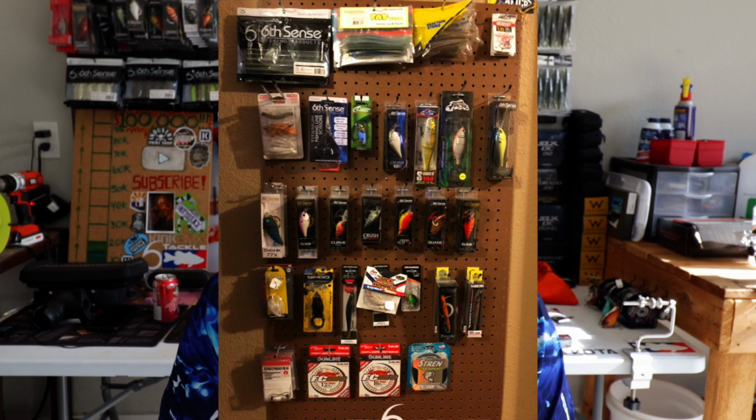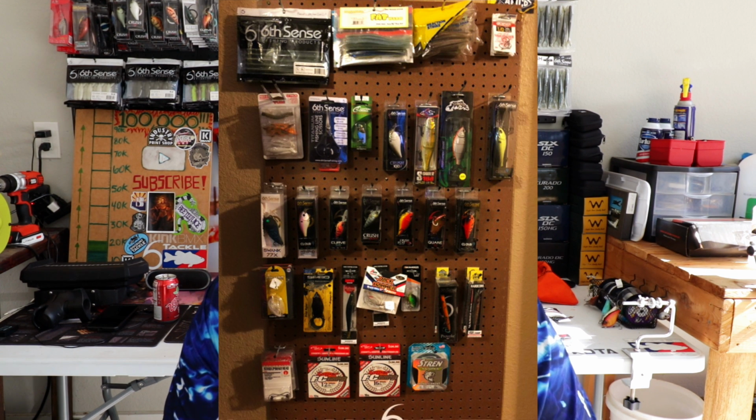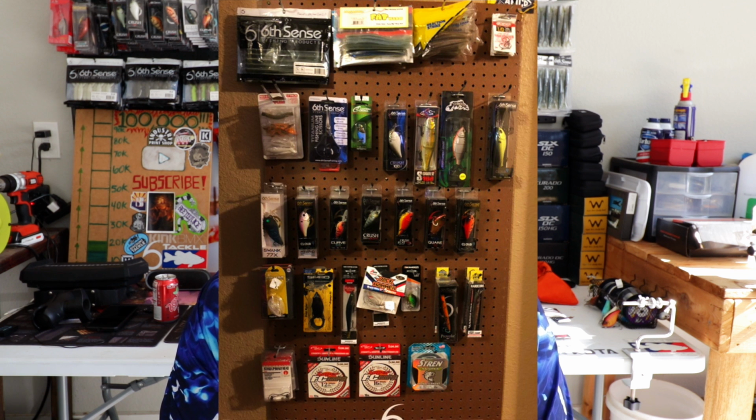Next submission comes to us from Jeremy. He says, "Here's my tackle wall. I threw in some reels and rods. Love the channel. Keep the heaters coming." Okay, I dig this. This is nice. You got some 6th Sense heaters hanging up. That's awesome. I see the Jackhammer. I see the Spro Frog, buzz bait, jerk bait, Sunline FC Sniper.